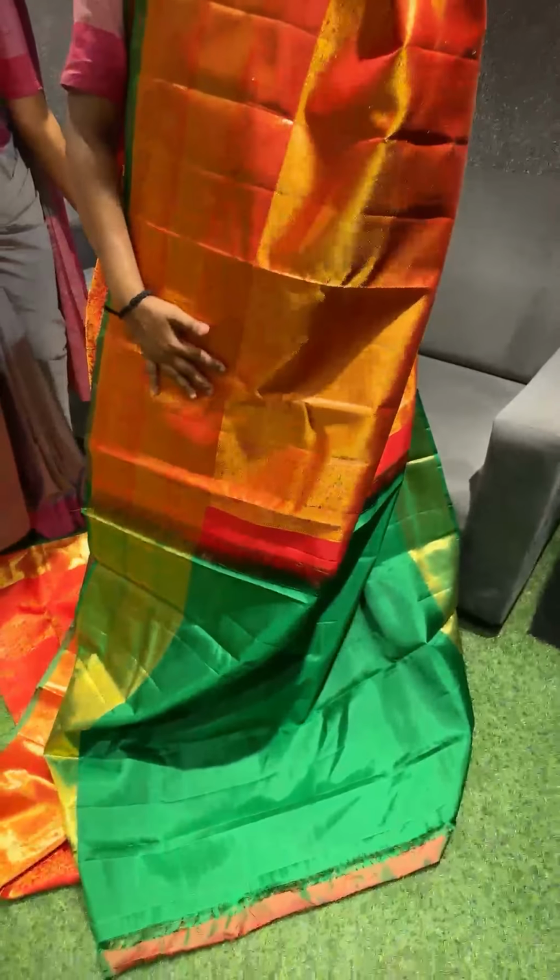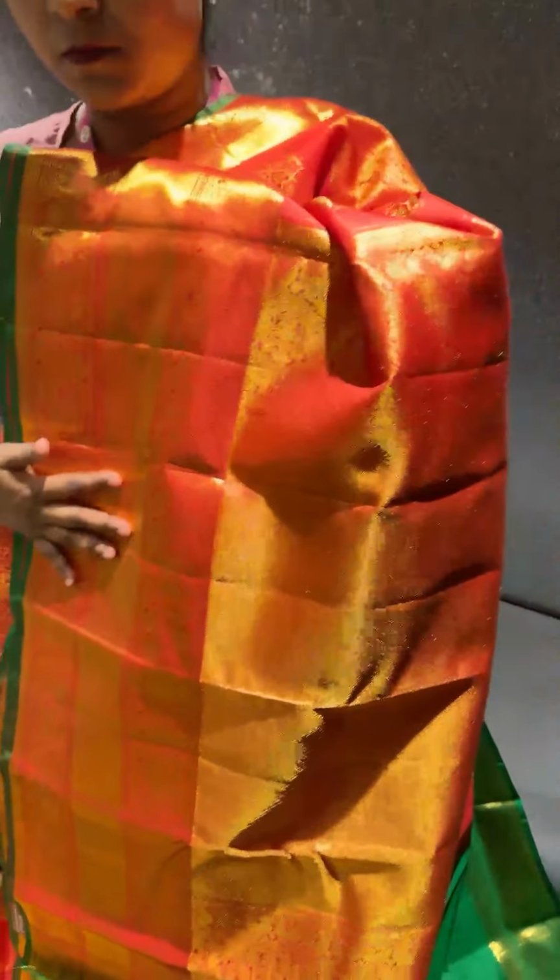Oh, awesome. This has a contrast green blouse, and look at the very rich grand pallu. Brides to be, this can be one of your sarees. Very beautiful saree. We have a huge collection of red bridal sarees which have recently come.